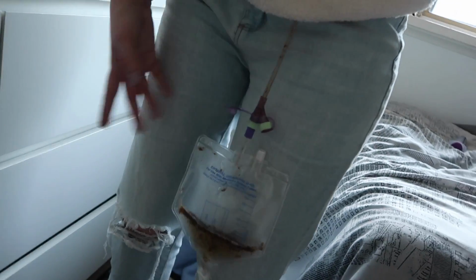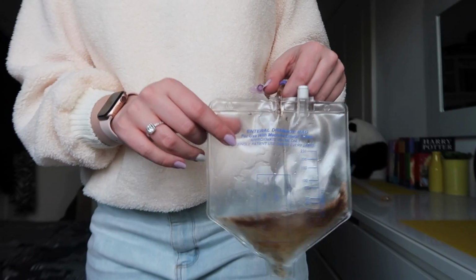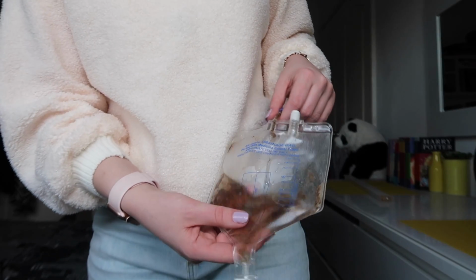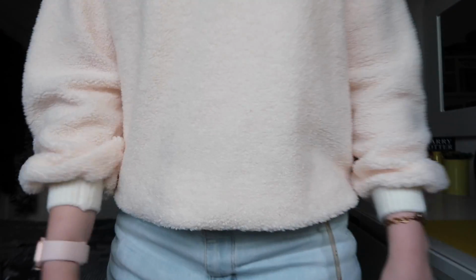So then basically, what you do, you just put your shirt down, and you go about your day. As you can see, it's dangling. You can obviously tuck it in, but when I'm around my own house, my family know, they're not bothered about it. But when I'm in public, I will tuck it in. So yeah, that's the drainage bag. As you can see, there's a little bit of bile mixed with some Coke. I had a few sips of Coke just before.